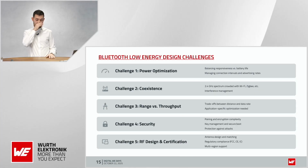The fourth one, which is also a major thing, especially nowadays, is security. BLE security is generally strong, but only if implemented correctly. Pairing, encryption keys, secure boot, and protection against attacks all require expertise. And the fifth one is RF design and certification. Antennas must be optimized. Regulatory approvals like FCC, CE, or IC take a lot of time and also money. So using a module instead of a standalone chip solves many of these challenges for you, saving effort and risk.